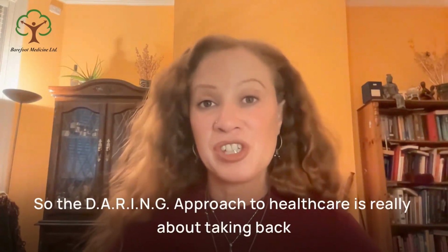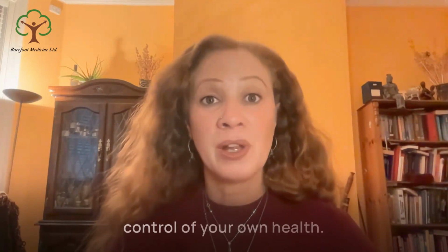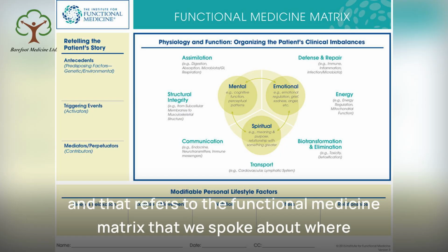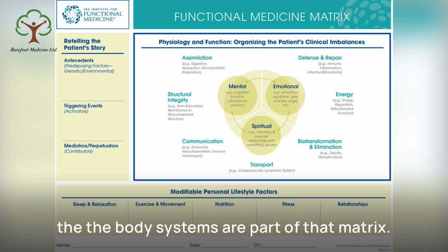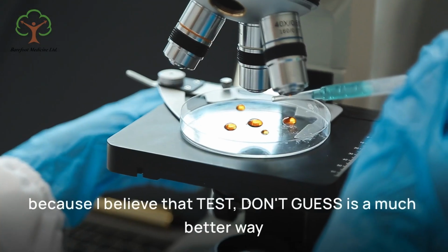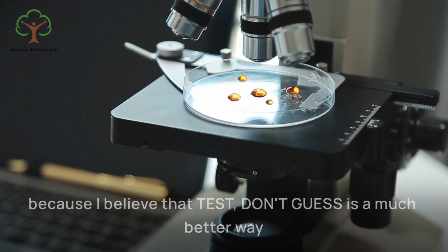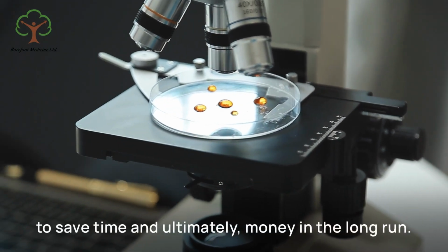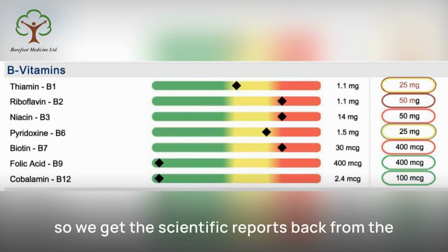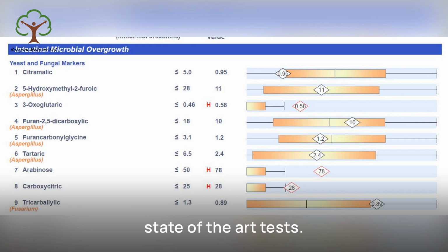So the D.A.R.I.N.G approach to healthcare is really about taking back control of your own health. So let's drill down into this a little bit more. The D stands for discover, and that refers to the functional medicine matrix that we spoke about, where the body systems are part of that matrix. Then the A stands for analyze, because I believe that test, don't guess is a much better way to save time and eventually, ultimately, money in the long run.